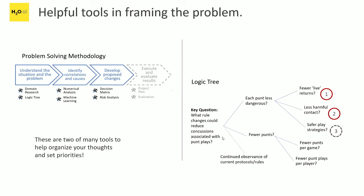And in this logic tree, you see I got down to 5 opportunities, and I said, okay, we can have fewer live returns, we can have less harmful contacts, safer strategies, etc. And out of those 5, I chose the top 2, and that was based on some preliminary analysis of which ones would have the most impact, where I thought the data was most useful, and then maybe a little bit of a look ahead to what's going to actually be reasonable for the NFL to enact. Okay, and that's something you can do in any situation.